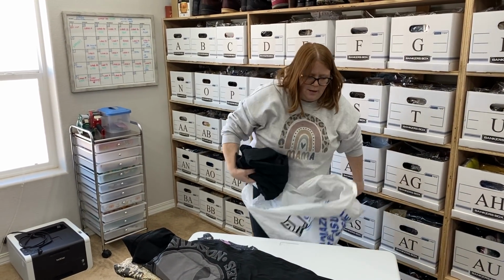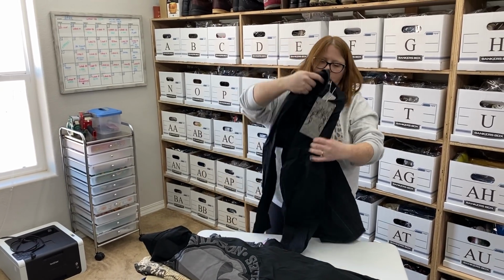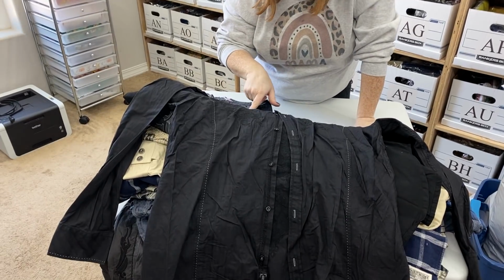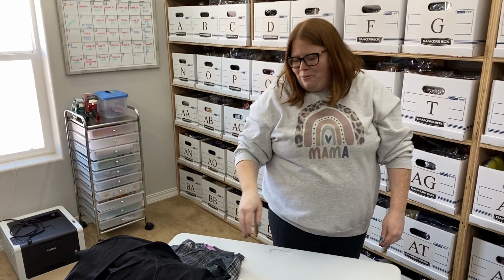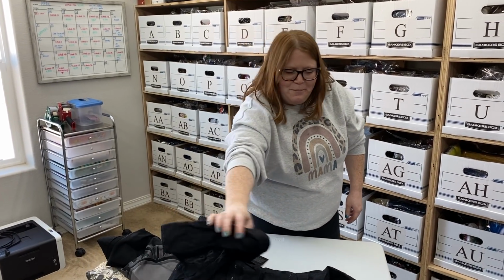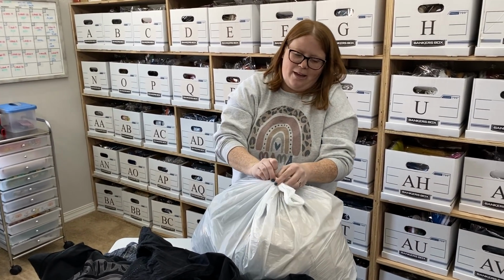Alright, one bag down. So this is another Roar, new with tag, 2X. If you don't know Roar, they're just super embroidered. Kind of reminds me a little bit of Affliction, or like Johnny Was, but for men. I love Johnny Was, but it's super colorful floral, but Roar is more like black, gray.